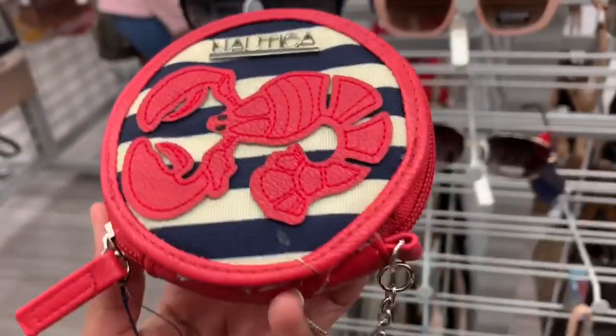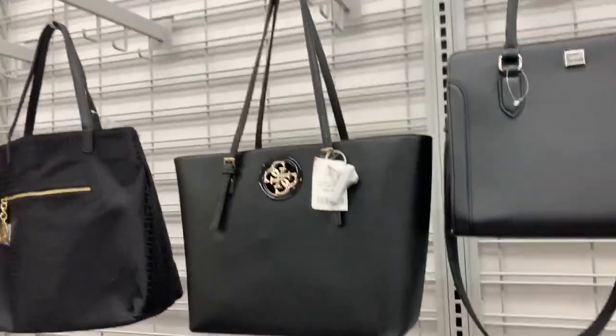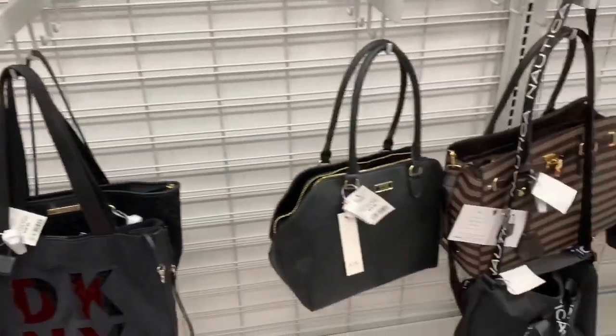We're here going to Burlington because that Ross we were at, it was empty. Like, I bet a lot of stuff was cheap because it was empty. This really pretty little wallet thing, and it's an amazing price. I'm gonna get it as a gift for my friend. They have so much more purses here. Have you found anything you like?